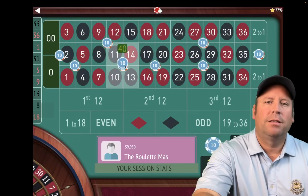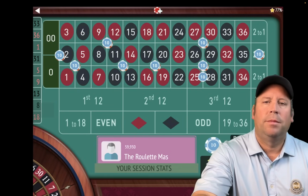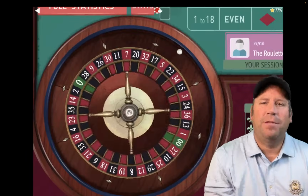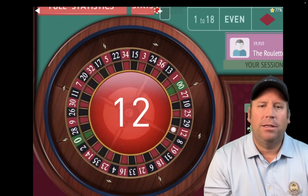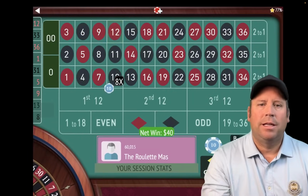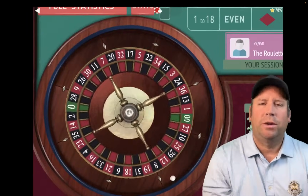And I love comebacks. Let's have a nice comeback here. Missed a bet there, though. And okay, now we have a 320 total bet after we increased by 1 unit. And that's a 12 red. Okay, that's a $40 win. We'll just rebet. Stay at 320 bet here.